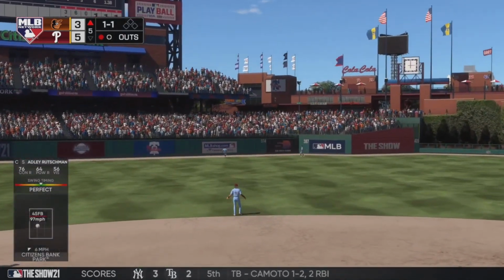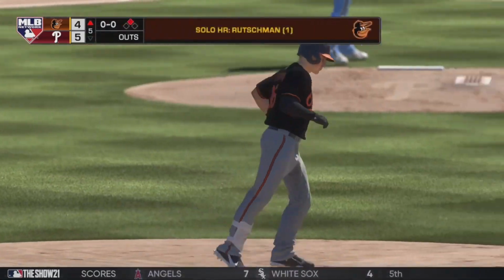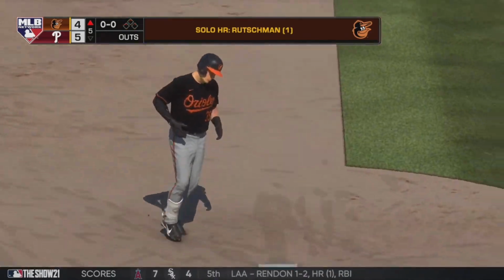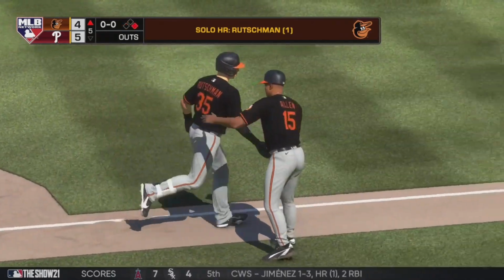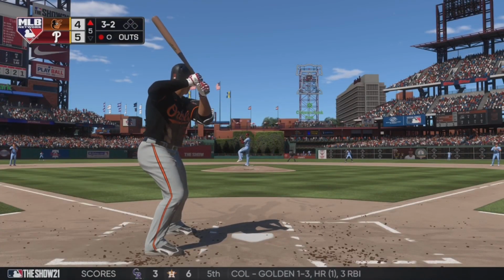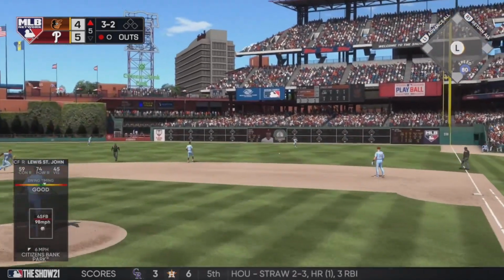It's Adley Rutschman with a home run of his own, and both offenses are really coming alive here in the middle innings. Rutschman, the 2-time All-Star, with his first home run of the season, and the Orioles are now only down by 1 as it's 5-4. Louis St. John is 2 for 2 today. Going to try to make it 3 for 3, and he does!